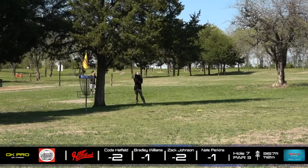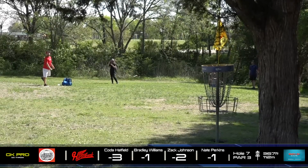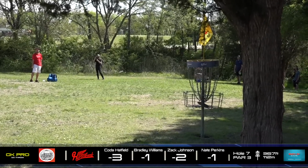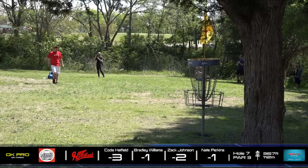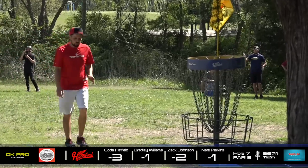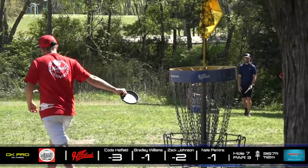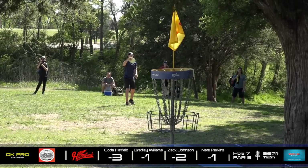Slowly sliding down. Ooh! Oh, and Coda with a dirty birdie there. Tweet, tweet. From about 50 feet, and I love Coda's reactions to big putts. Oh, yeah. I mean, he gets so into it. Yeah, he gets pumped. Great putt by Coda there. And with that putt, he's actually going to take the lead, sitting at 3 under par.